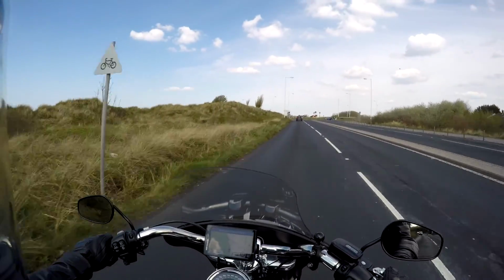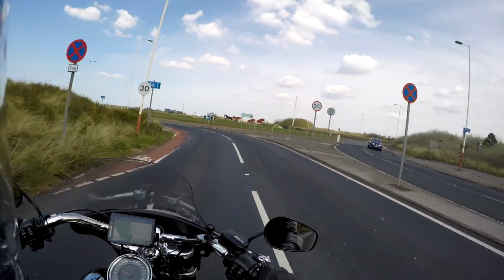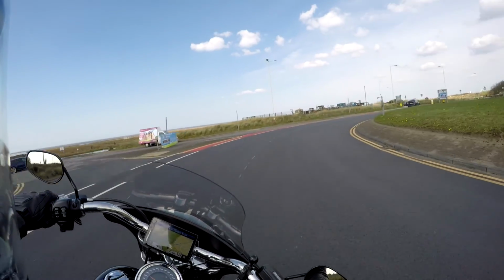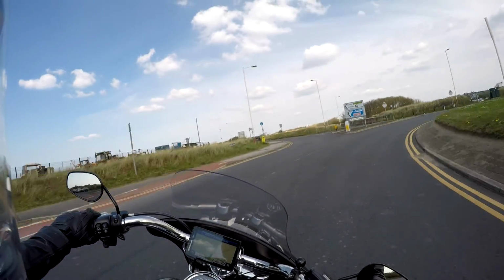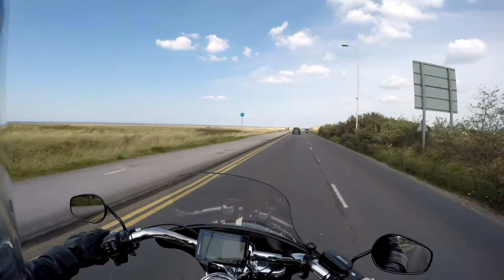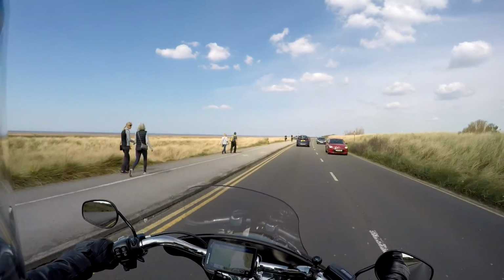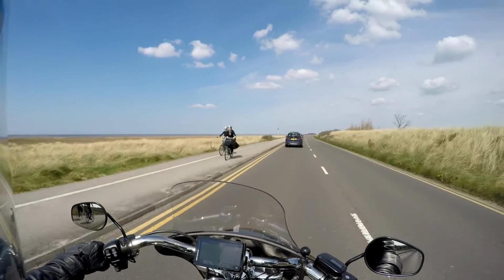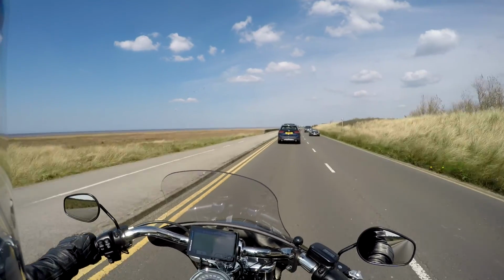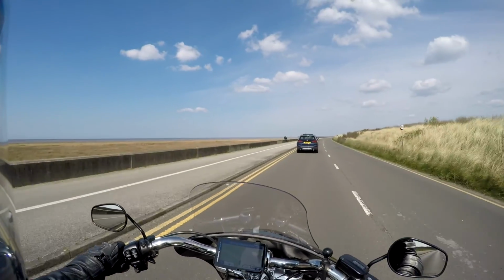Let's try that front brake. Yeah, that's good stopping for a single disc. Back brake. Yeah. I just love that low down rumble. Yes, what a bike. I'm sure he's reliving his Harley days, Brian. I don't think he'll miss the Kawasaki. He might miss the smoothness of the engine. But this is what Harley Davidsons are about, that big V-twin throb.